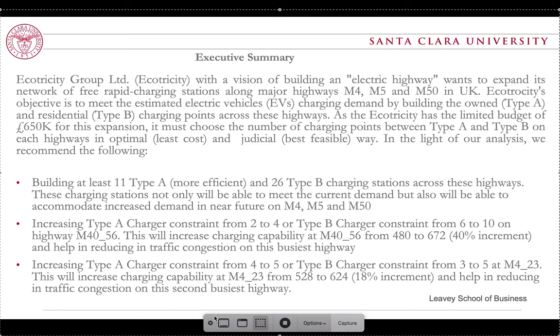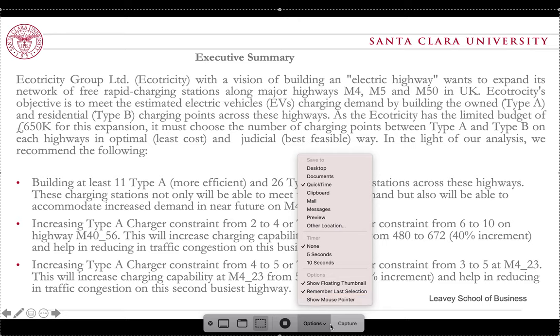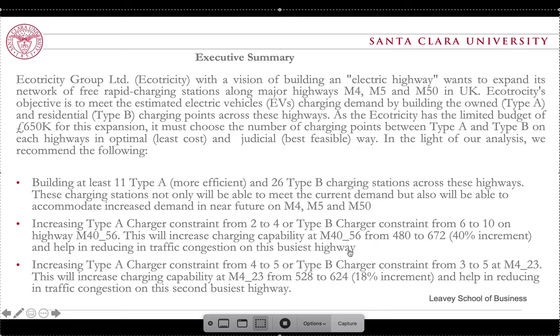Ecotricity has a vision of building an electric highway. In order to meet the charging demands of electric cars that pass highways M4, M5 and M40, and to stay within its budget of 650,000, it has to decide between type A and type B chargers in an optimal and feasible way. On the basis of our analysis, we recommend the following.